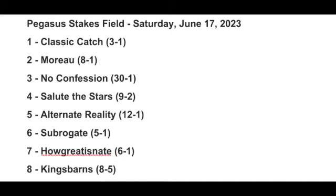Number 7, Howgreatisnate. This one, he won that Long Branch Stakes last time out, and he's 5 for 7 lifetime. He's won some stakes races. He won the Future Star Stakes at Parx late last year. He was in the Gotham Stakes, but he stumbled and lost his rider that day.